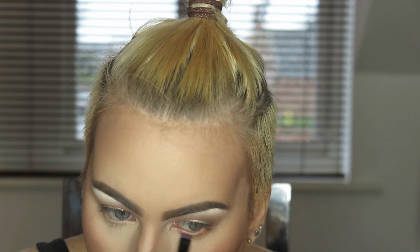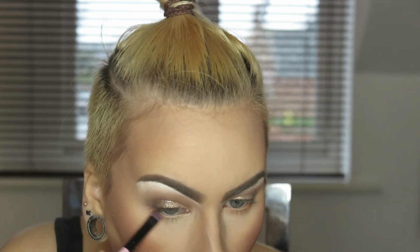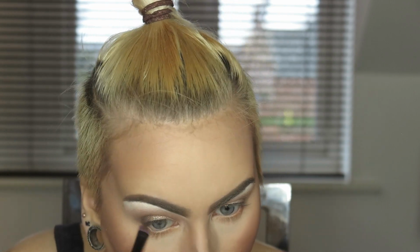I'm just going to finish up my eyes, I think. So I'm going to take raw sienna again and just take that under my eye. And then hazel again. And then grizzly. And then I'm going to blendy, blendy, blendy. I'll take the Glitter Goals by NYX again and just pop that on the inner corner. And dab it out with my little finger.